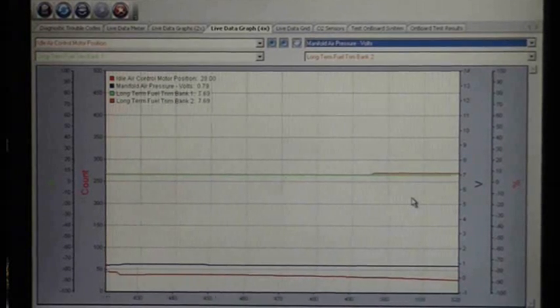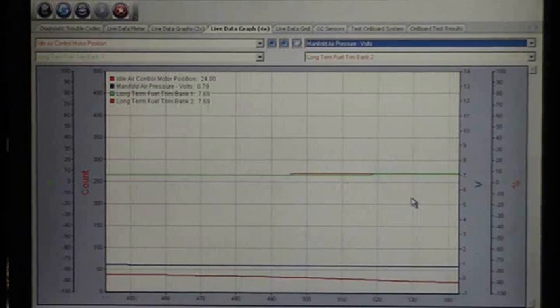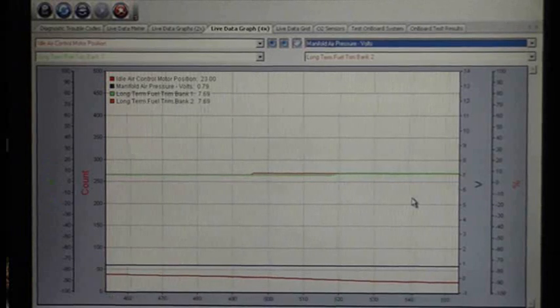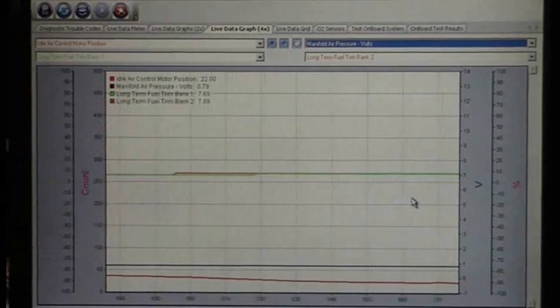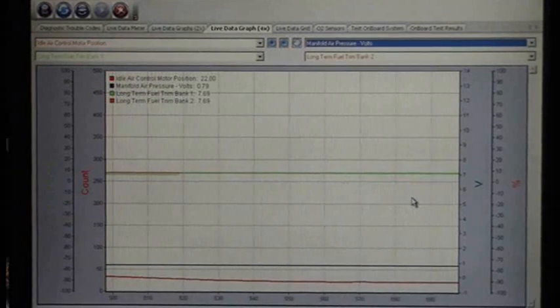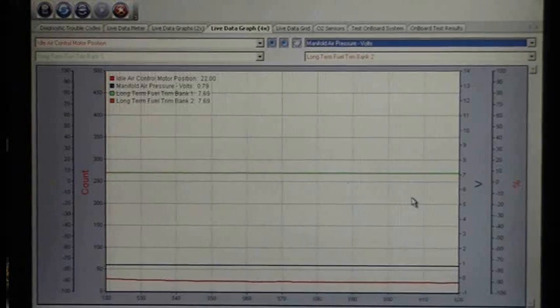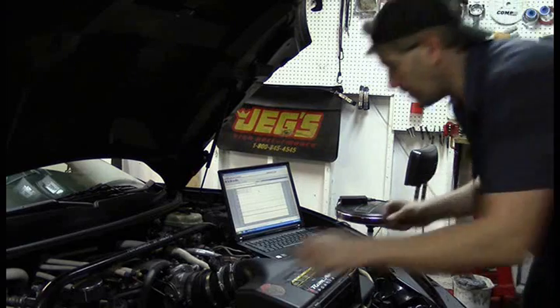Let me go ahead and plug it in and see if there's any change. Notice the IAC position is really low now, but it's not affecting the fuel trim or the MAP. So this IAC is dead. Now, is the IAC bad or is it just not getting voltage? That's the question now. All right, so let's get this IAC out of here and see if it's moving.